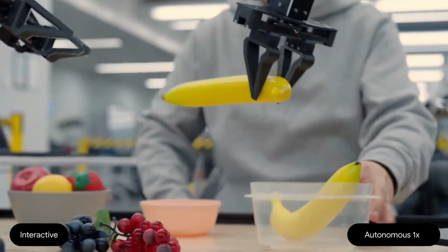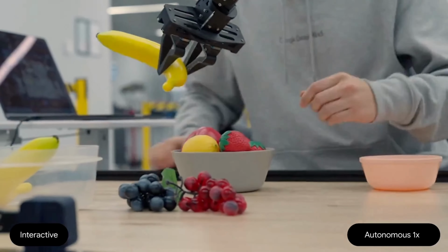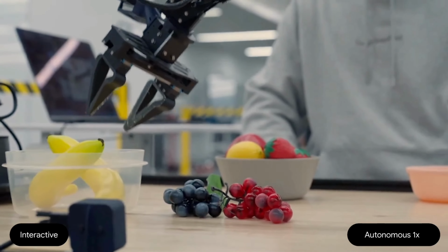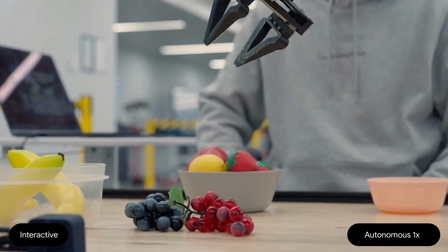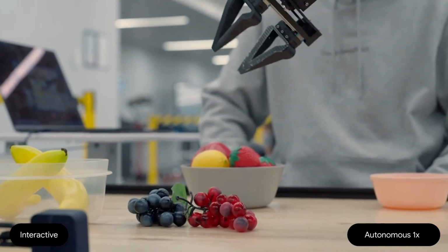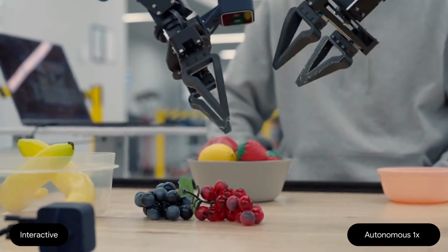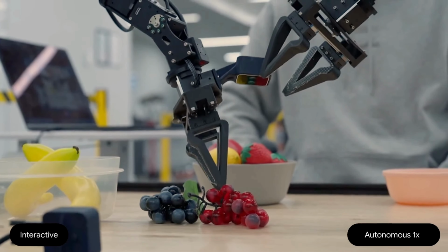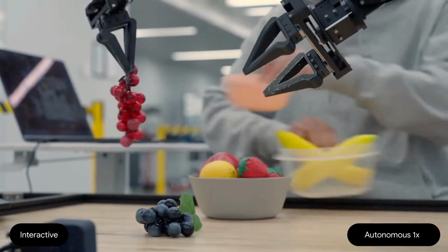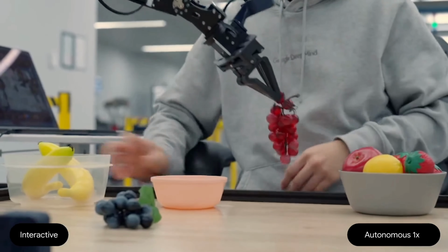That's the dream. And it can respond really quickly, too. So a very natural way of interacting and giving instructions. And it's not just about understanding what you're saying, it's also about being aware of what's happening around it. So it can see if something changes in the environment, like maybe someone moves an object. And then it adjusts what it's doing in real time. Oh, that's cool. That's what they call steerability, and it's really important if you want humans and robots to be able to work together effectively.